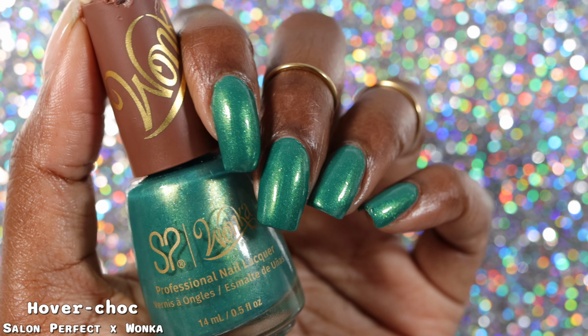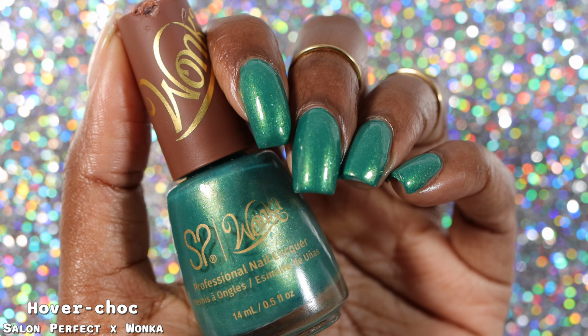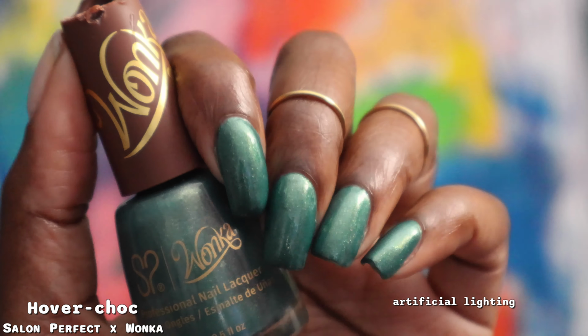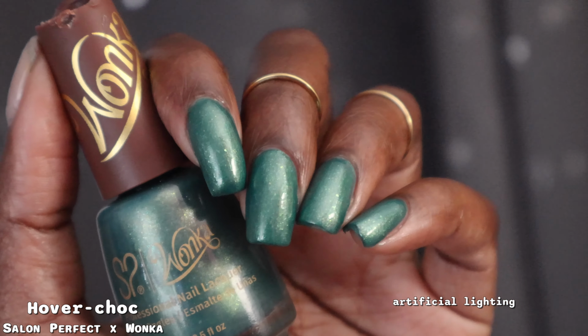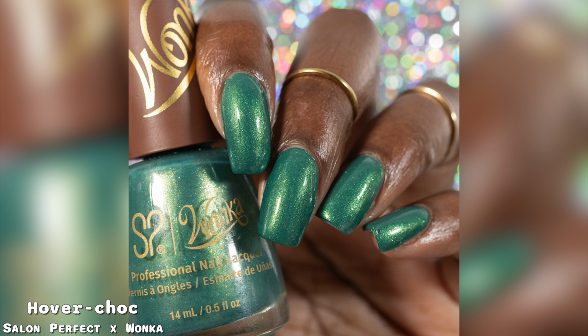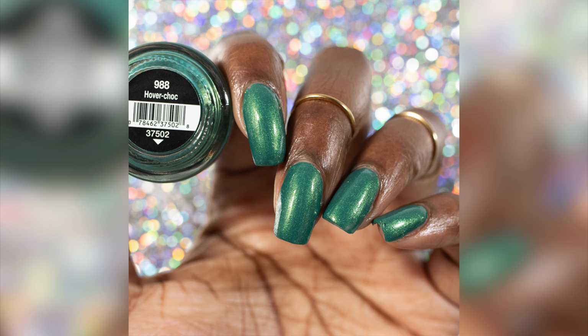Y'all know I always love it when there's gold shimmer in anything. Gold shimmer is one of my favorite kinds of shimmers for polish, and I thought this one was really pretty. I do wish the shimmer was a little bit more in your face and strong, but again, just like I said for the linear holo, for $6, I ain't mad at it. So that is Hover-choc in 2 coats plus glossy top coat. Super easy removal and I had no issues with staining.